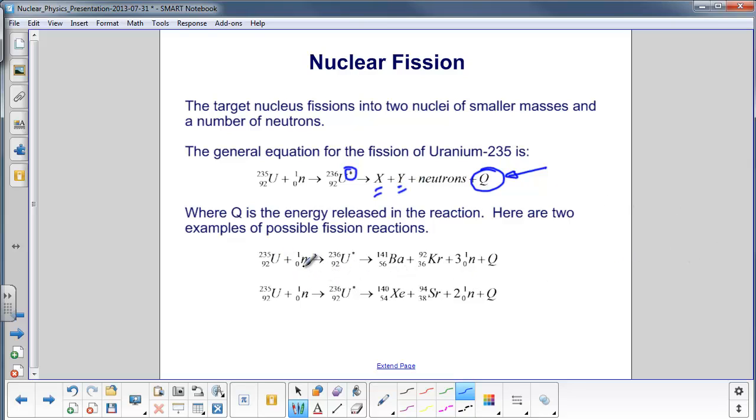We have uranium plus a neutron gives you an excited uranium-236 nucleus. In this case, you get barium and krypton and 3 neutrons. In this case, you get xenon and strontium, and you only get 2 neutrons, and again, you have the energy. So the key point, you have energy released and you have more neutrons released that can then go find another uranium-235 nucleus and continue the process.